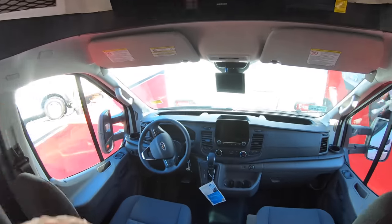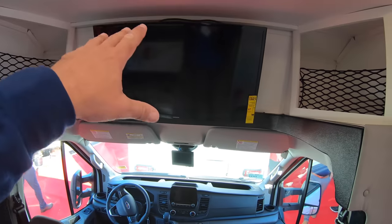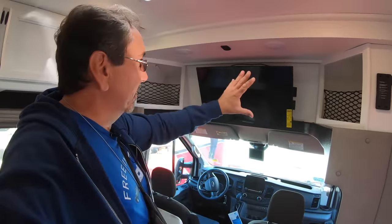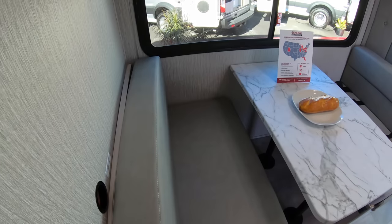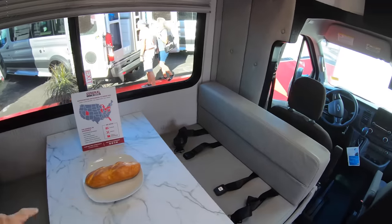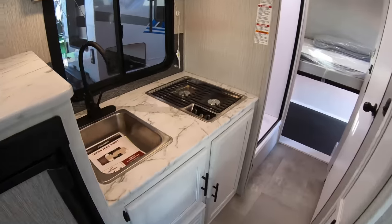Here's your Transit cockpit. As I said, four-wheel drive Transit. This is an antiquated place to put the TV. That's when we had the tube TVs, that's where they would go. But I guess it's not a bad position if you both want to cuddle up on this side of the dinette and watch TV, of course. You have here seat belts, so you could ride legally on the road.